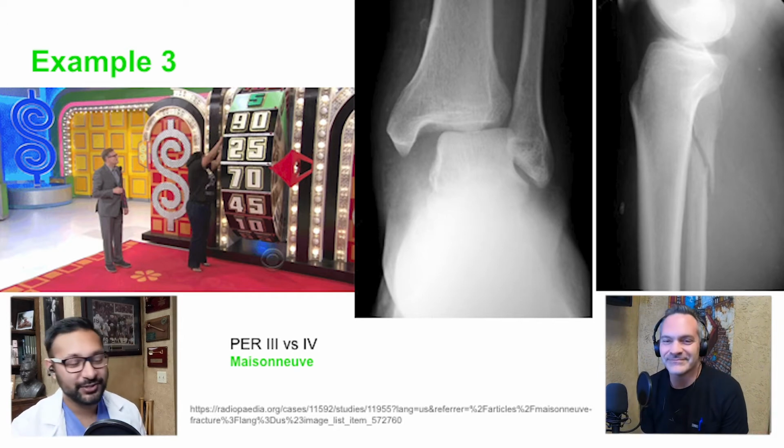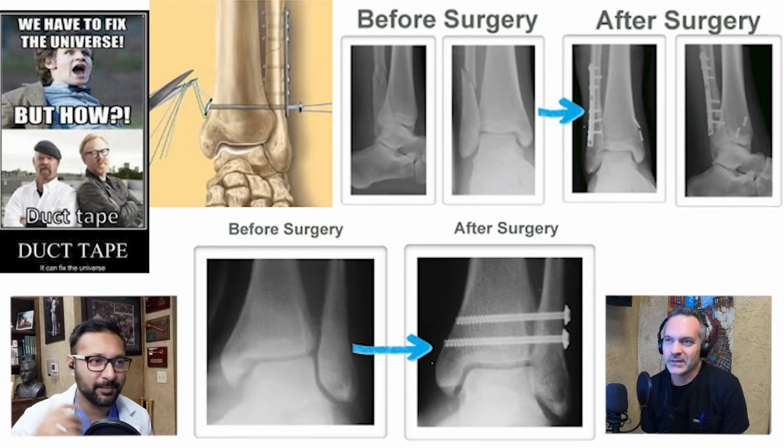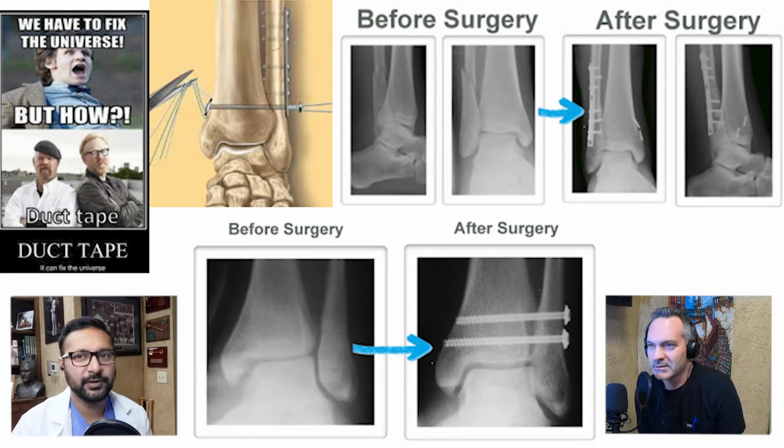So types of fixation. This is just a broad overview. The before and after, plates, screws, these little tags that you see here on the side, that's that suture rope that we were talking about. I typically prefer the suture rope. I don't know if we should call it suture rope, the fiber wire, the tight rope. The tight rope is a brand name. Yeah. Suture button, whatever you want to call it.